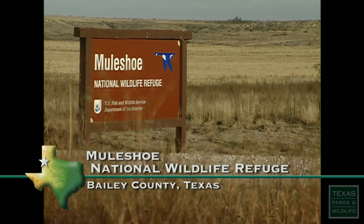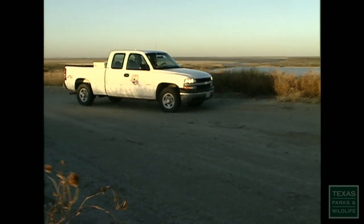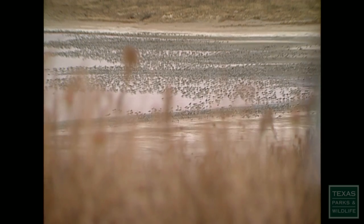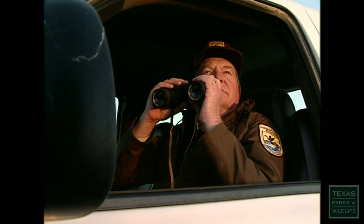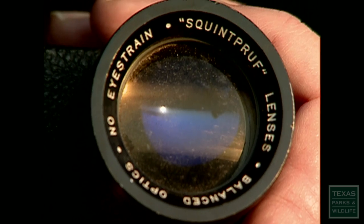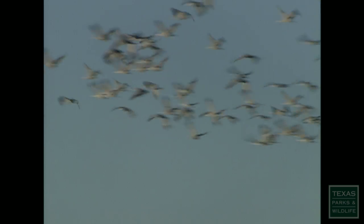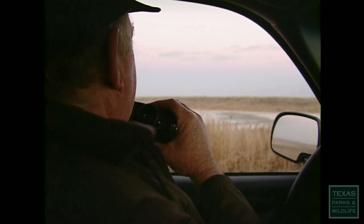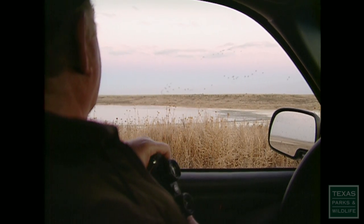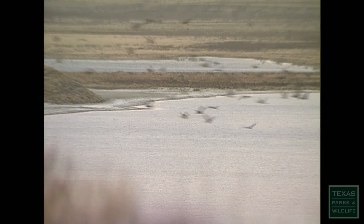Mule Shoe National Wildlife Refuge, northwest of Lubbock, is a popular stopping point. Oh, we got some birds out there this morning. Oh yeah, they're roosting over here in this northwest corner. Refuge manager Harold Byerman is up early for his daily bird count. We do that to determine trends and also to provide numbers of cranes to area farmers, wildlife observers, birders, and hunters. I estimate we've probably got a good 18 to 20,000. Mule Shoe encompasses nearly 6,000 acres and attracts more cranes than any other refuge in Texas.